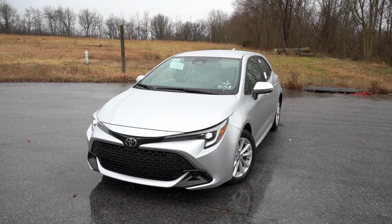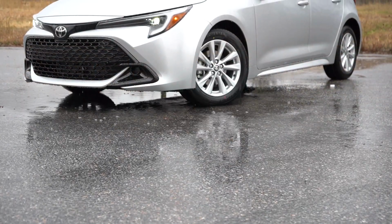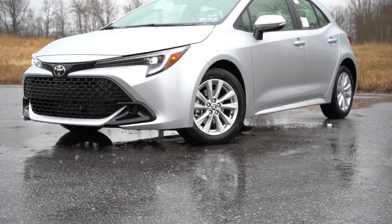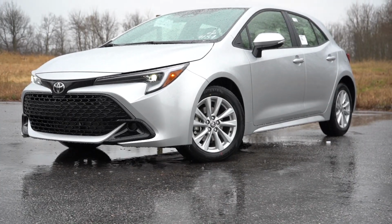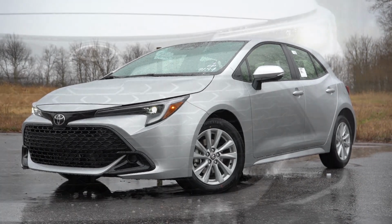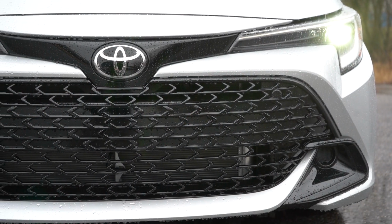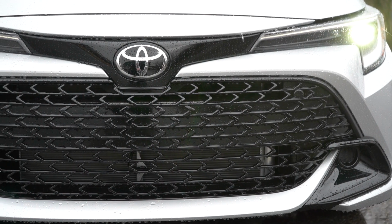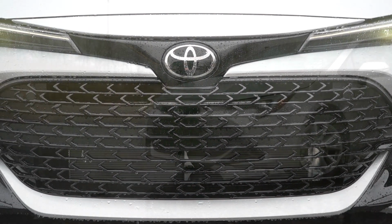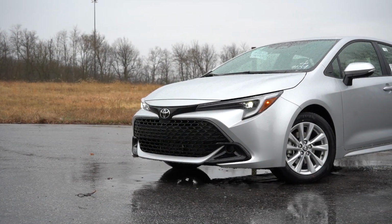And then down below, you will get LED fog lights only if you go with the XSE trim level. So you will not get them with our SE trim level that we have today. They're kind of just cutouts for them, but they're not actually there. But I also like the body colored front lip. I like that little accent piece kind of at the bottom portion of that front grille as well. But anyways, that pretty much rounds out the front end of this one. Let's now go ahead and make our way to the side.